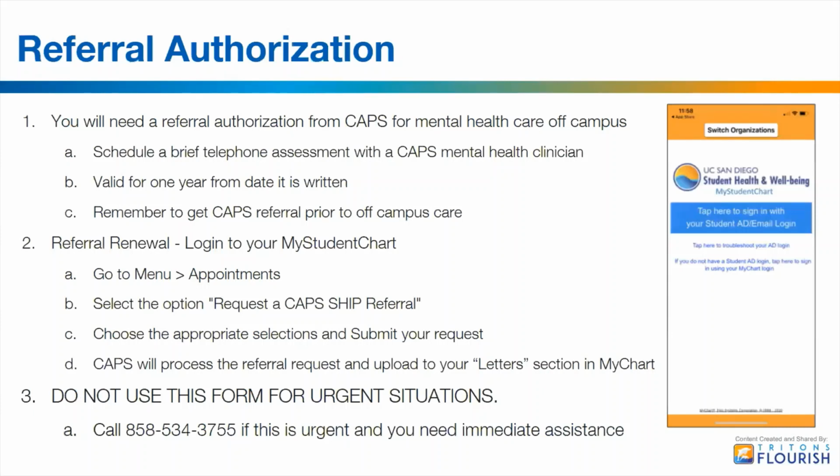To begin seeing a therapist or psychiatrist off campus, you will need to request a SHIP insurance referral from a UCSD CAPS mental health clinician. You can do this by contacting UCSD CAPS at 858-534-3755 and will be scheduled for a brief telephone assessment. Please note your referral will be valid for 1 year from the date that it is created.